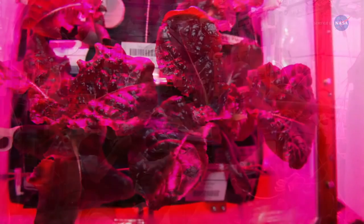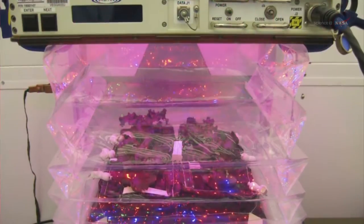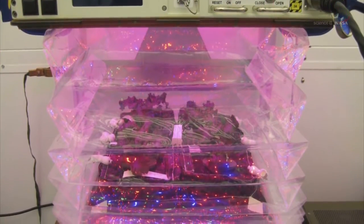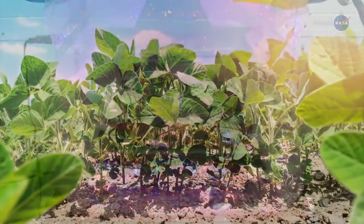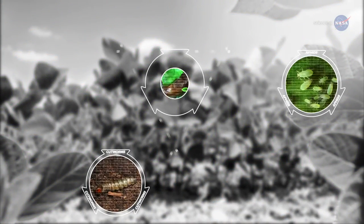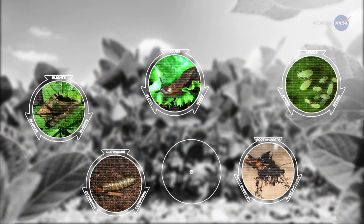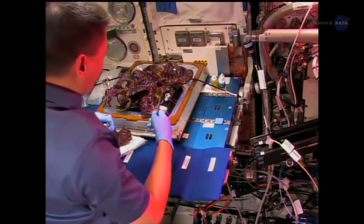They were treated to freshly harvested red romaine lettuce grown in the Veggie plant growth chamber, a special structure designed to make gardens flourish in weightlessness. On Earth, garden flora battles such foes as cutworms, aphids, slugs, root maggots, blights, and rots. But weightlessness is one thing no earthly vegetation encounters.